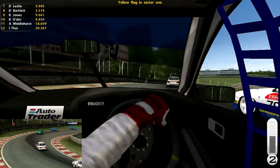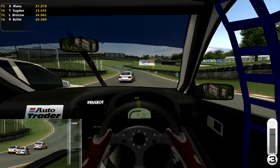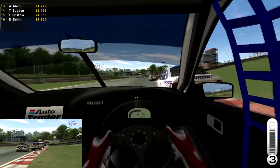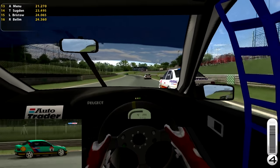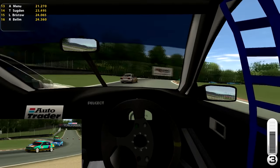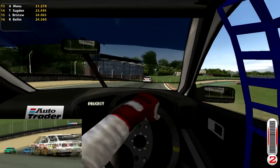Oh, and someone has spun. It's Cleland. Is that Cleland? No, it's Alam. So Alam has spun. That's pushed everyone back a little bit, including myself. I've lost 7th position again because of Leslie. I'm going to dive up on the inside if I can. Very cautiously with the brakes.